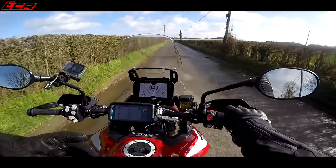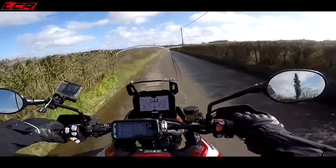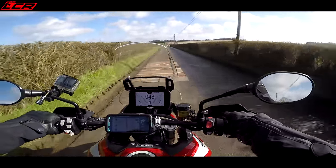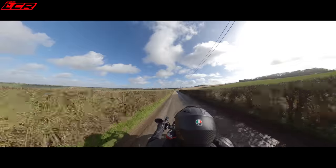I'm a big guy, I'm 6'2". I'd probably look a little bit big on this compared to if I was riding a 1250 GS or an Africa Twin. It's not humongous, but I like that.